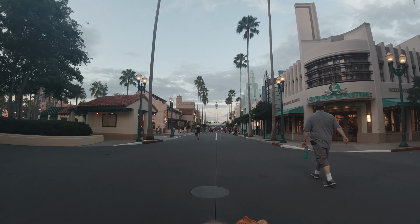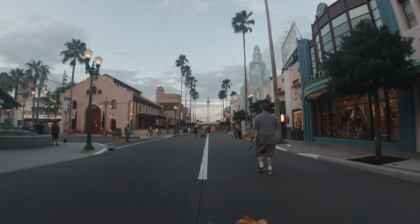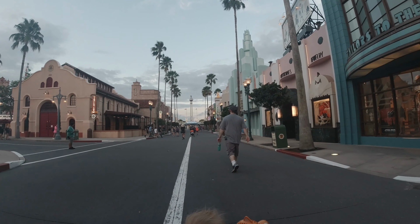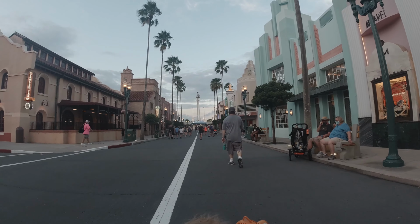Just make a conscious effort to make sure that you're not doing that, because when's the last time that you have sanitized your park tickets or your credit card or your cell phone? I can guarantee it has been a while. So just another thing to make sure that you are not doing, or at least trying not to do it.